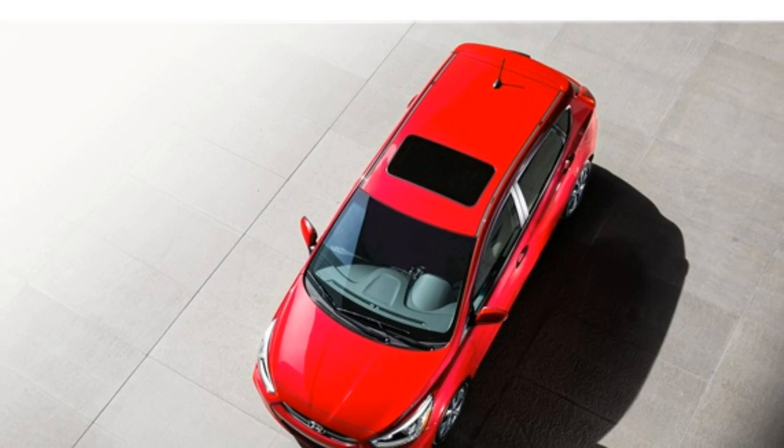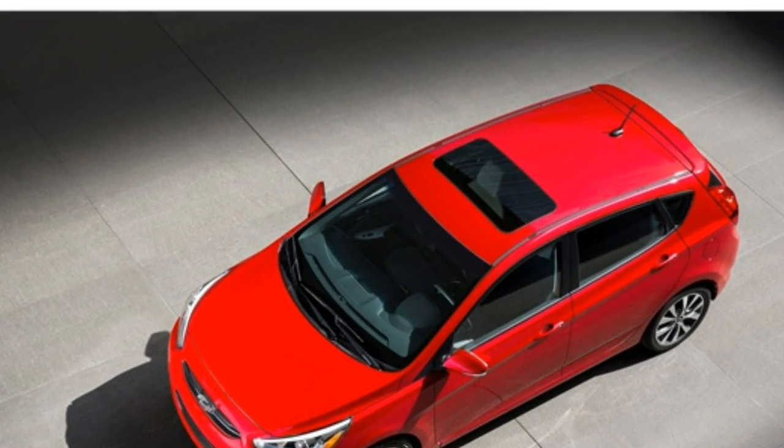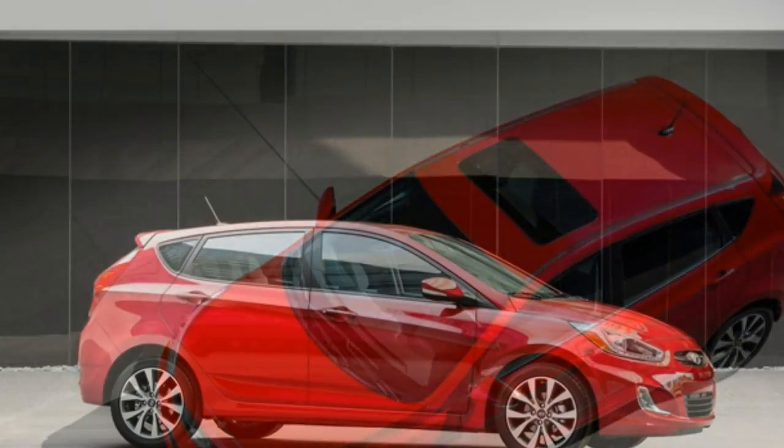And the Honda Fit is probably the best all-around vehicle in the class. It has no major weaknesses, and it easily tops our subcompact car rankings.